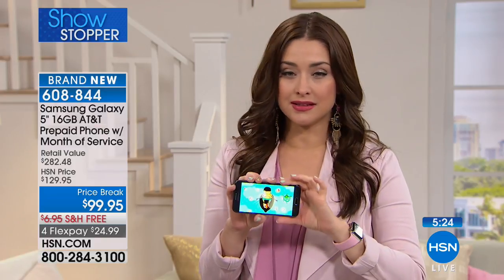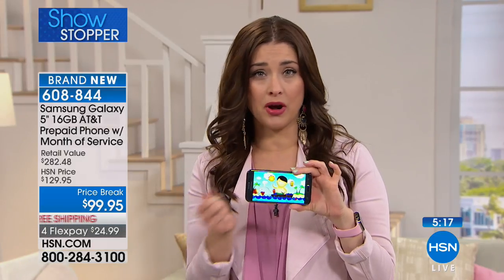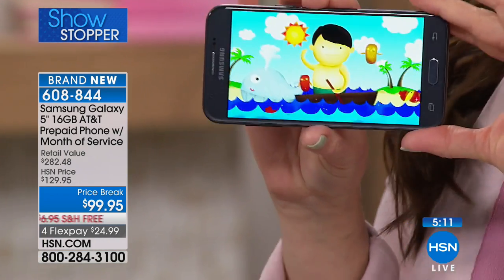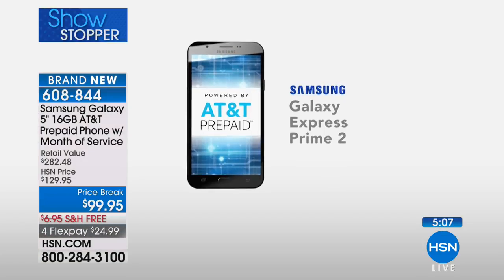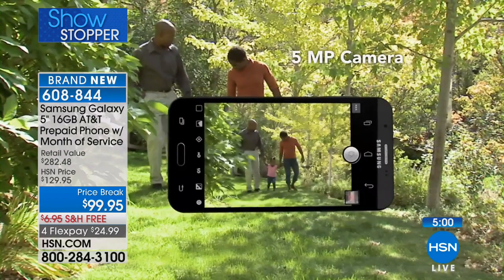So if you're looking at this going, I would love to have a new phone. Is it really a smartphone that has all of the bells and whistles, like a 5-megapixel camera and that HD screen? Am I going to be able to do everything that I do on my phone that I paid hundreds of dollars for? Get it home and try it for 30 days. Enjoy that 30 days of service for free. It's all contract free. If you love your experience, you keep it. Prepay, and it's $40 a month. Otherwise, you send it back.